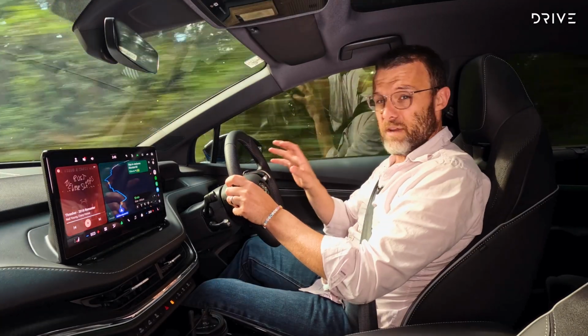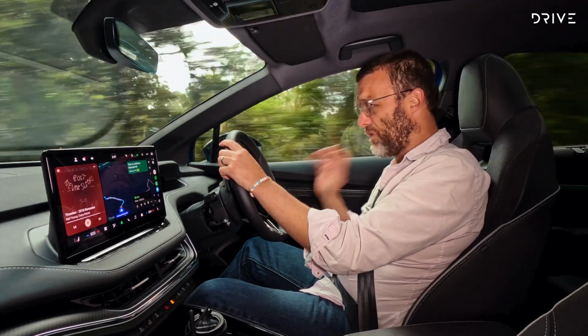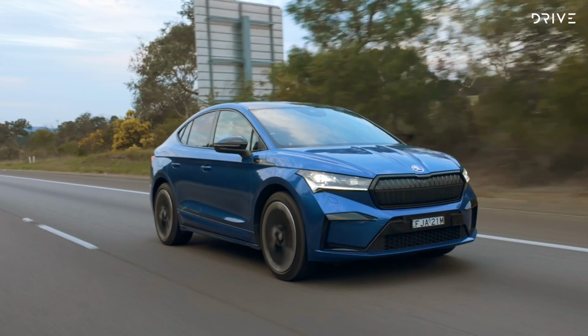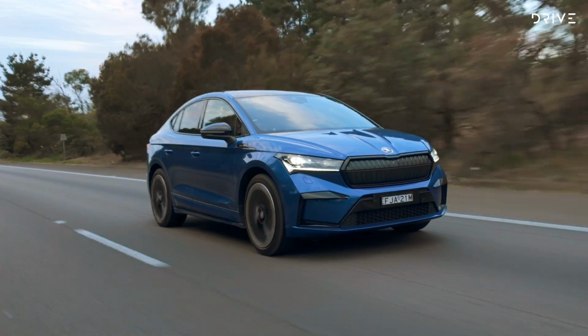And with a big 85 kilowatt hour battery underneath us here, you do get solid driving ranges. We haven't been able to do a thorough test of the driving capability in terms of range of this Enyaq during this test loop, but we're getting a little bit of an indication of efficiency of this car.